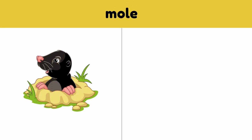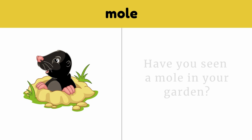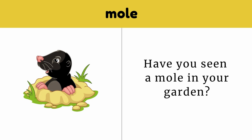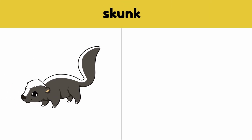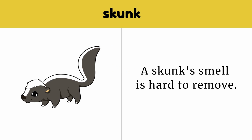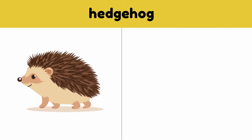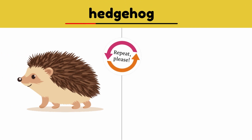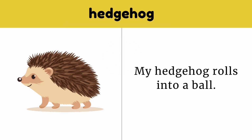Mole. Have you seen a mole in your garden? Skunk. A skunk's smell is hard to remove. Hedgehog. My hedgehog rolls into a ball.